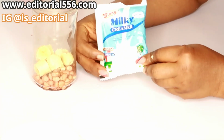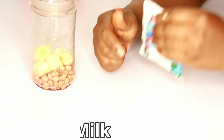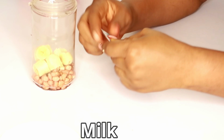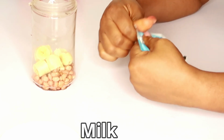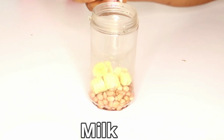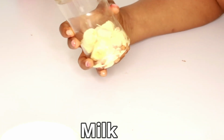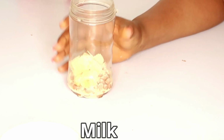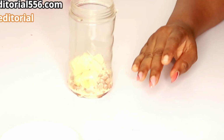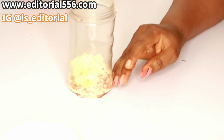And then we're going to be making use of milk, okay? So you know that milk contains a whole lot of lactic acid and is a great fattening remedy, okay, that would help you to get fat. So I'm gonna be putting a good quantity of my milk powder. You can see it's a milk powder. So your milk powder is perfect for this particular drink, okay?